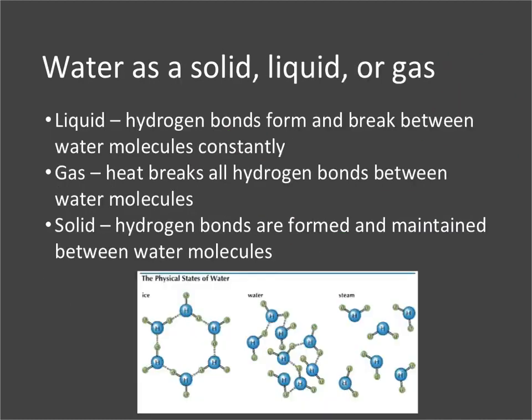Now, you may be familiar with the three main forms of matter. Matter exists either as a solid, as a liquid, or as a gas. And when we look at water, regardless of whether we're talking about liquid water, water vapor, which is the gas, or ice, which is the solid form, it's still all H2O. So it's the same molecule.